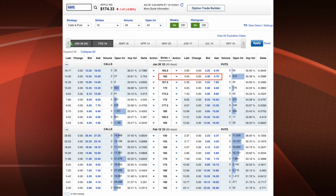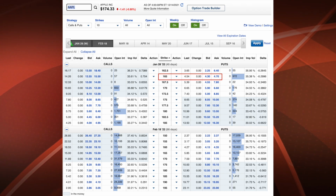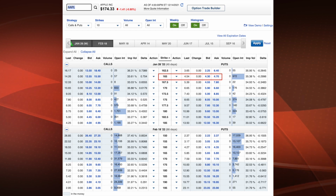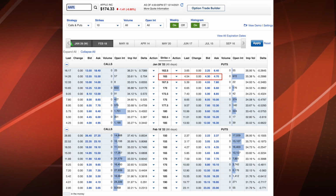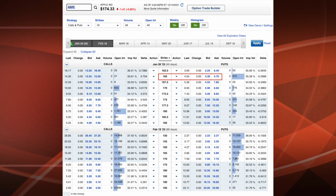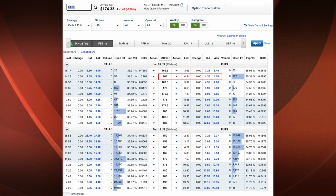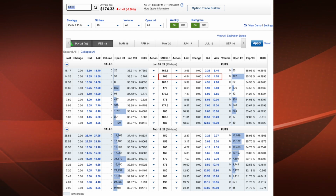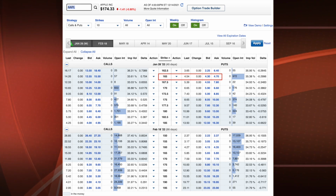So let's look at our example of Apple again. We're still looking at the January 28th expiration date. The stock currently trades roughly, we'll say, at $175, but we think there's some bad news on the horizon. The iPhone sales aren't as good. Maybe the upgrade isn't going to be as good as we think. So we think shares are going to fall here in the next couple of months. So we are going to buy a put option at the $165 strike price.